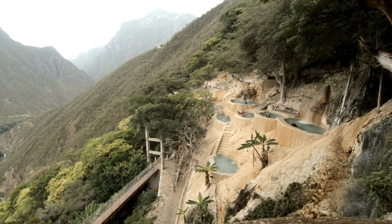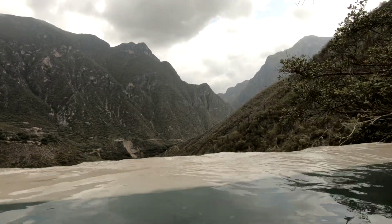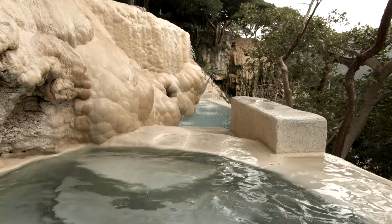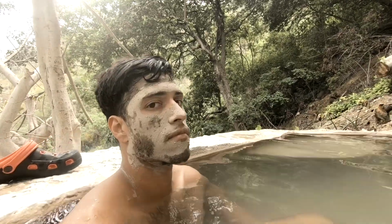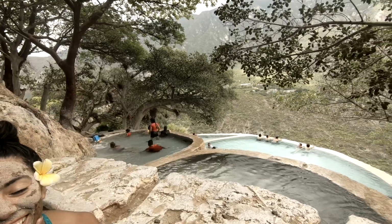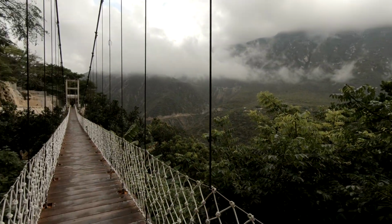The thermal pools have an amazing view of the canyon, and they're just so relaxing. They're like waist deep, and it's just amazing. You go to the top, and then you can get your mud facial. And on the lower part of the pools, you're gonna see a nice bridge that gives you a view of the canyons and the vegetation.